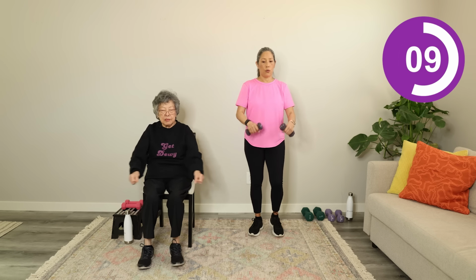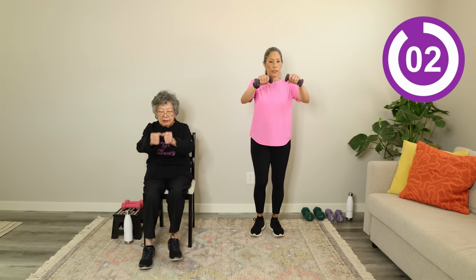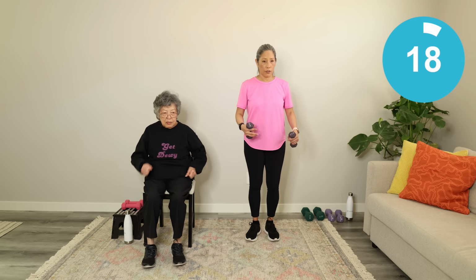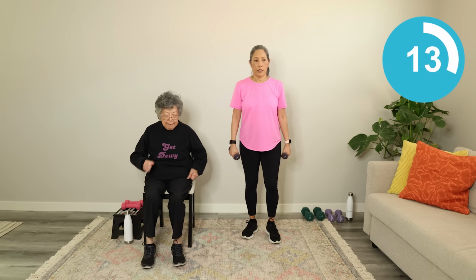Just breathe. That's right. And breathe. Get your heart pumping, that's good. I'm feeling this, even with these 2 pound weights, I'm feeling it. So it doesn't take much to challenge your muscles with this kind of workout, because we're doing it for periods of time.